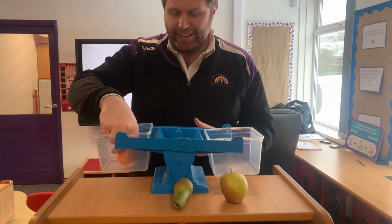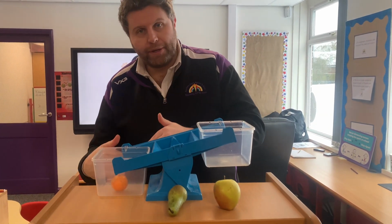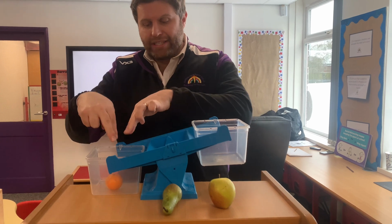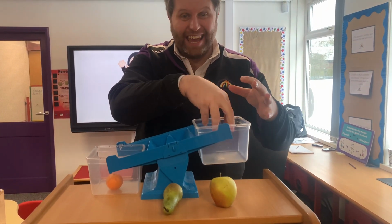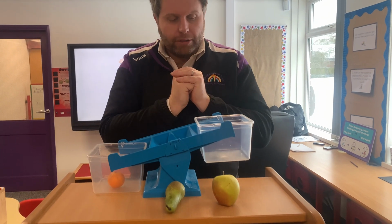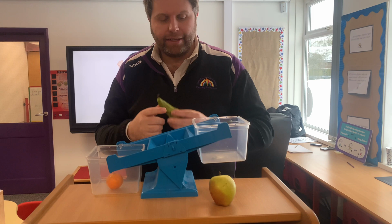Okay, let's put it in. Wow, so the side with the tangerine in has gone all the way to the bottom. And that's because the tangerine is heavier than nothing because there's just air in here. Wow. Okay, I'm going to pick up another piece of fruit now. I'm going to pick up a pear.